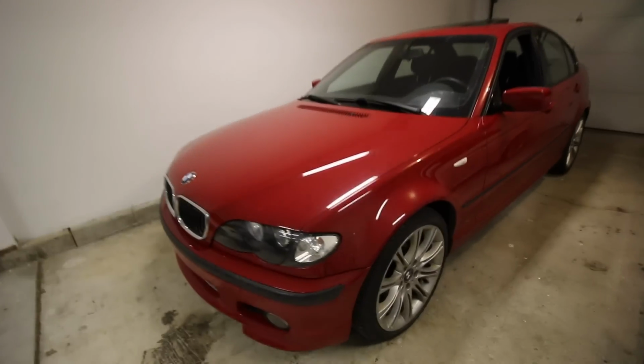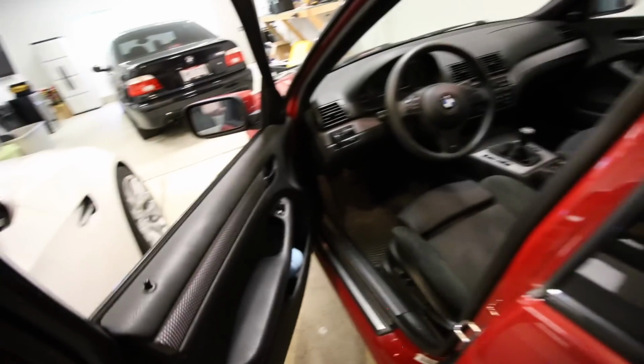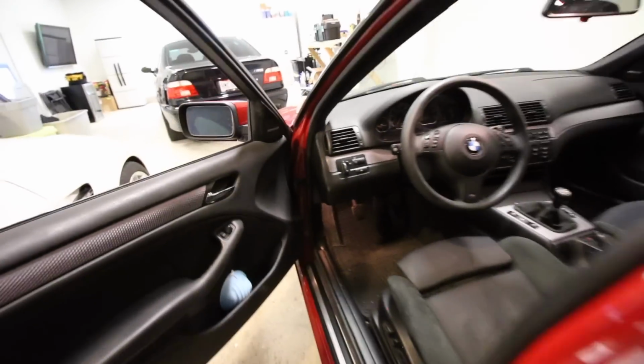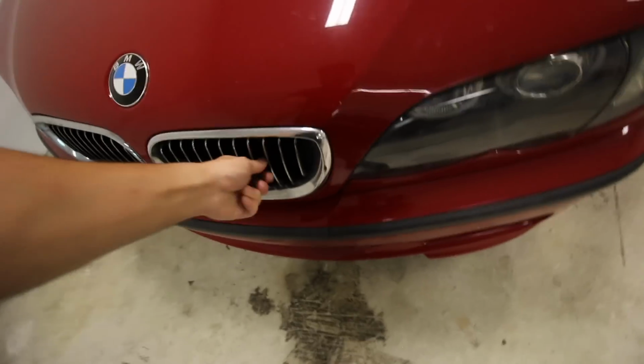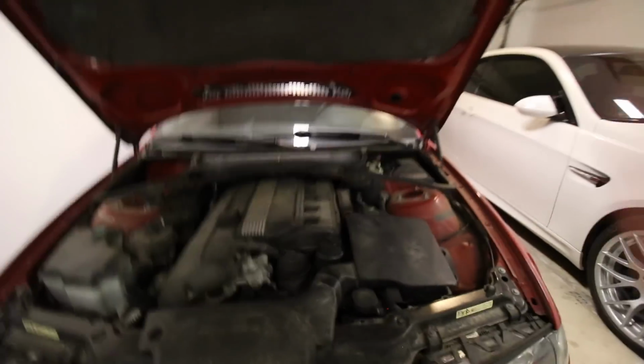Actually, let me pop the engine bay for you. It is a nice little car. It goes, it has nice headlights. I really think the suspension is what I love about it the most. Power, it feels really slow, I'm gonna be honest with you. I'm not really sure what's going on here. It's kind of a weird, old BMW problem.